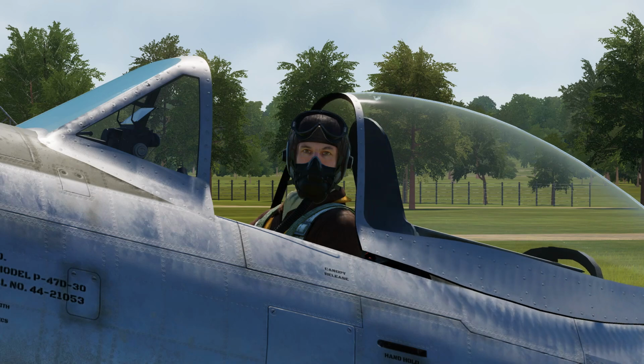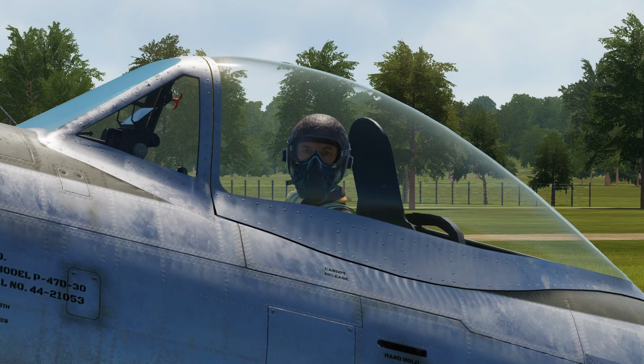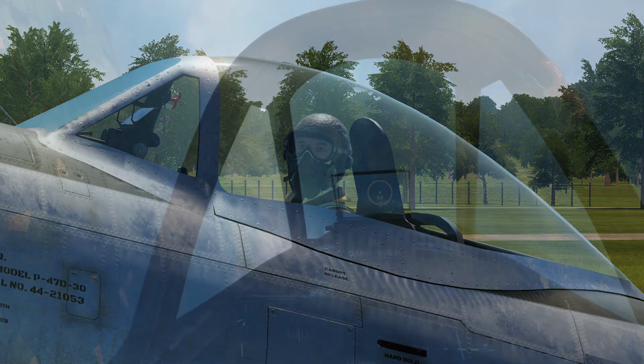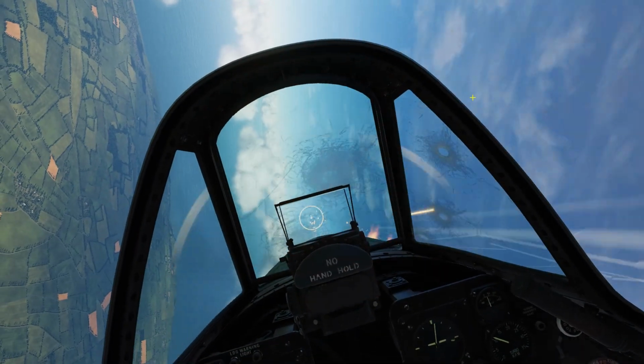The bubble canopy found on the D-25 series and higher is controlled electrically inside the cockpit rather than manually, like you find in the early models which have a razorback canopy. If needed though, this canopy can be jettisoned manually in an emergency.